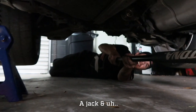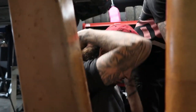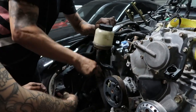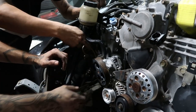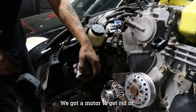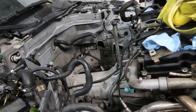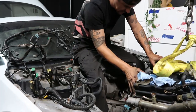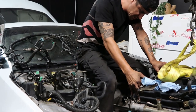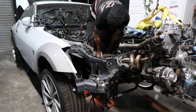Alright, so this engine and transmission are held by a jack and a cherry picker. Alright. Pull that. Wow. Alright, get back under there, Chase. We got a motor to get rid of. Pull back? Yeah, pull. Got some weight to it, right? You're heavy. One more go and we're good.